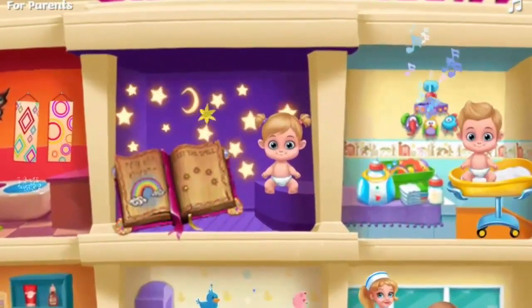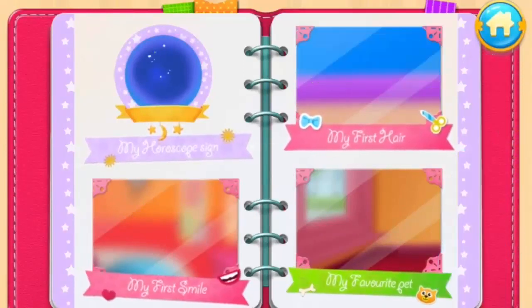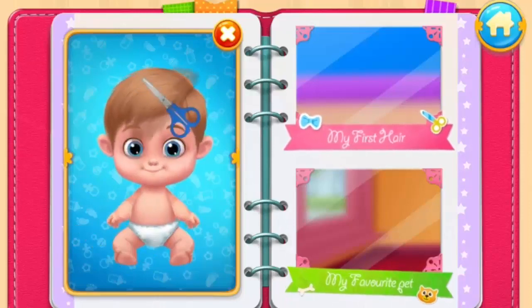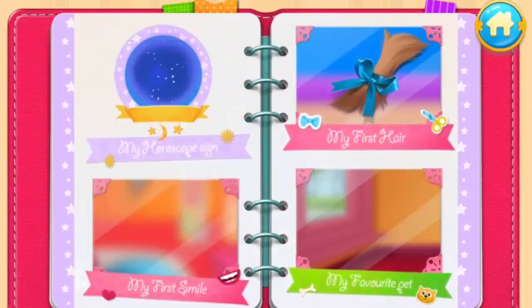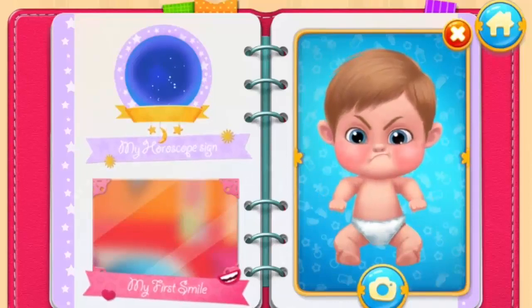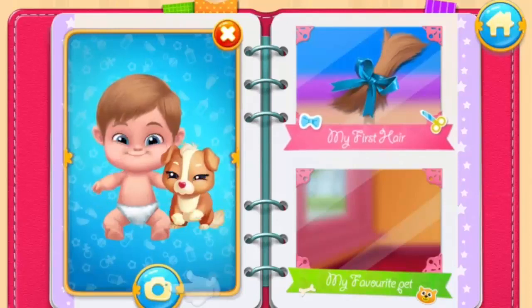Baby diary. Baby's diary with lovely memories. Let's create some loving memories. Put the ribbon on. Capture the baby's first smile. Take the best picture of the best buddies.